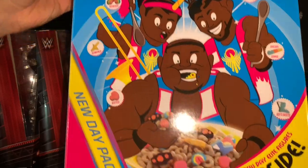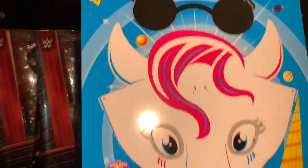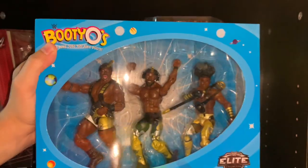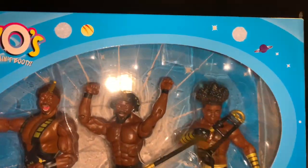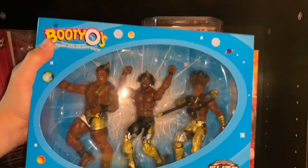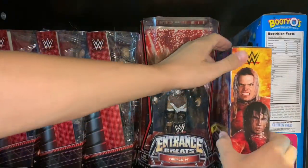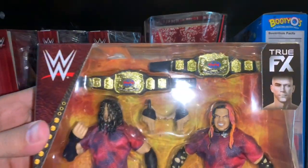Random Mattel mint in box figures. First up, we have the exclusive Bootios 3-pack of the New Day. Here we have the Brood Hardy Boys exclusive from Ringside Collectibles.